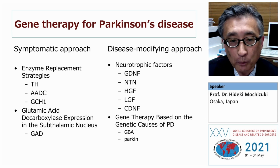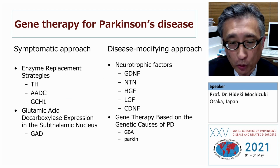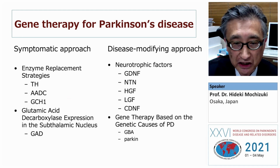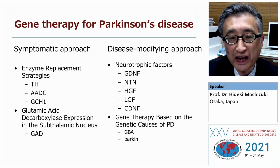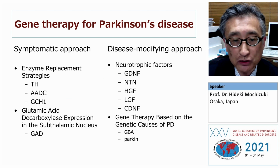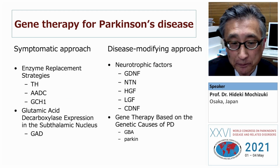In gene therapy for Parkinson's disease, there are two approaches, the symptomatic and the disease-modifying approach. As a symptomatic approach, TH, AADC, and GCH1 are candidate genes for enzyme replacement strategies. There is also another approach aiming at modulating STN activity by delivering the gene for glutamic acid decarboxylase, GAD, the rate-limiting enzyme for the synthesis of GABA.